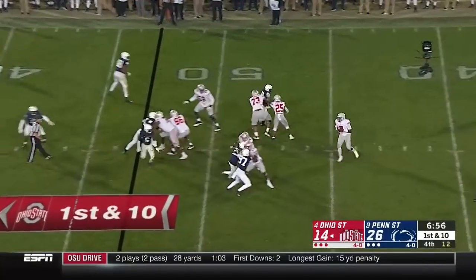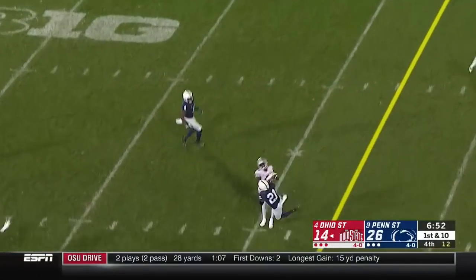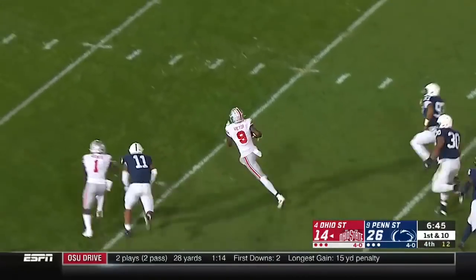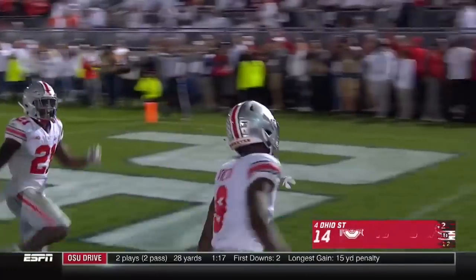Penn State bringing pressure. Haskins trying to escape, fires across his body, high, and the catch is made. And Benjamin Victor still running. Victor cutting back against the grain, heading for the end zone, and will make it, and Ohio State still alive.